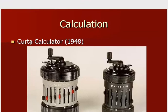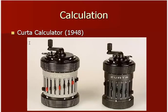Another major advance in calculation was the Curta calculator. It almost looks like a little fishing reel or something like that, but it's basically the size of a pencil sharpener. That's the Curta. You see on the sides of it, those are the digits. You set those to certain sizes. You crank it, you reset the numbers, you crank it again, you set it to what equation you want it to do, and boom, it gives you an output basically.